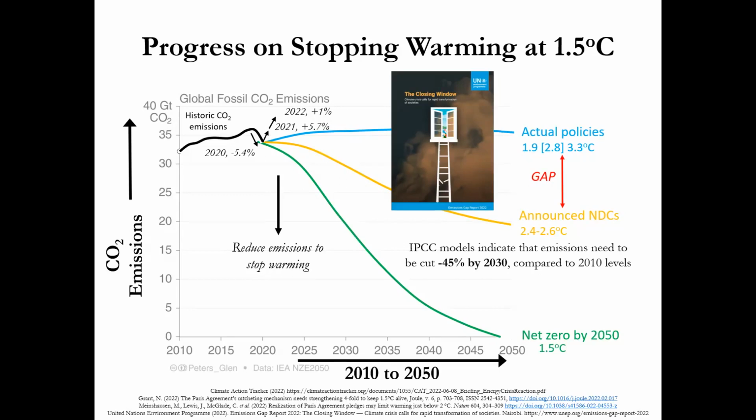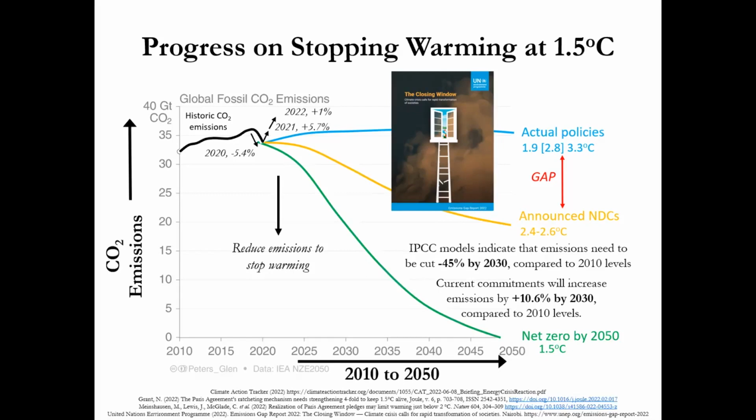The latest models indicate that emissions need to be cut by 45% by 2030 compared to 2010. But current commitments in the form of investments will increase emissions by over 10% by 2030. The result is that this report states that there's now no practical pathway to stopping warming before 1.5 degrees Celsius.